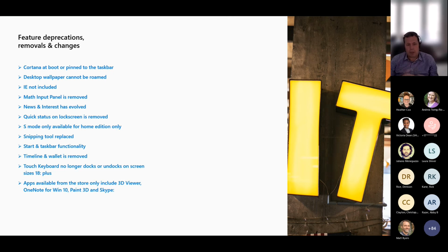News and interest. So we came out with a news and interest widget or something for Windows 10 that is down on the toolbar. That can obviously be disabled through policy. That has been replaced by widgets in Windows 11. S mode, we've replaced the snipping tool with a newer version. Obviously, start and taskbar functionality are different. Timeline and wallet are removed.